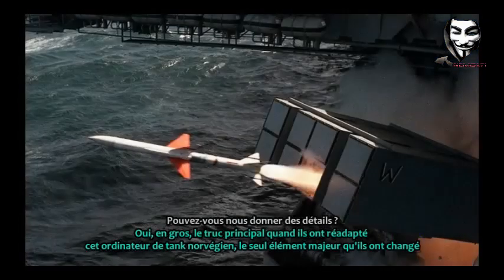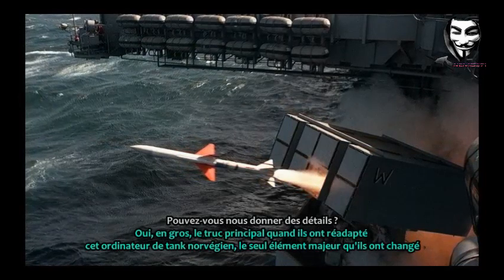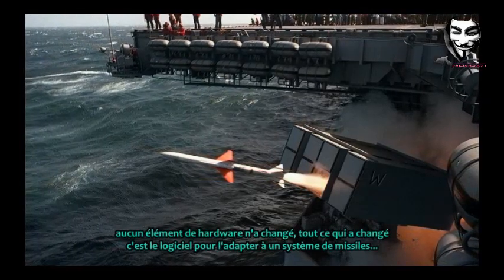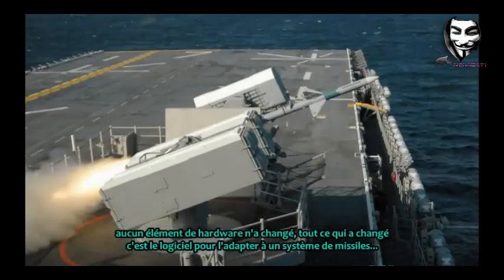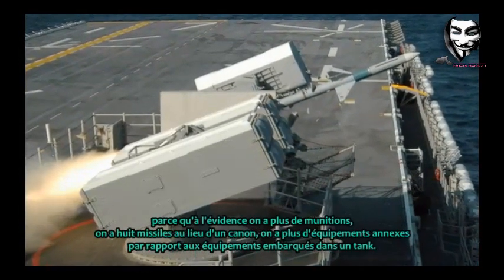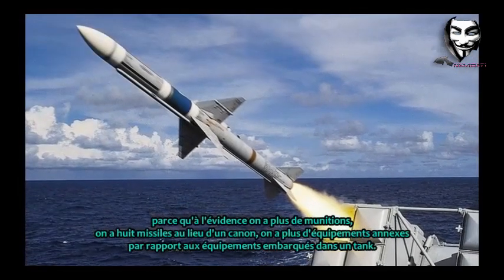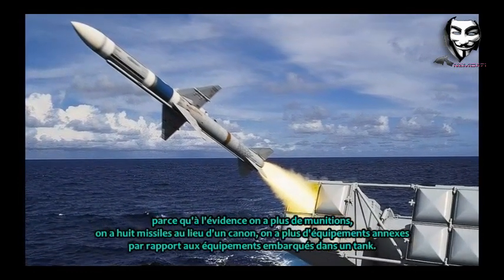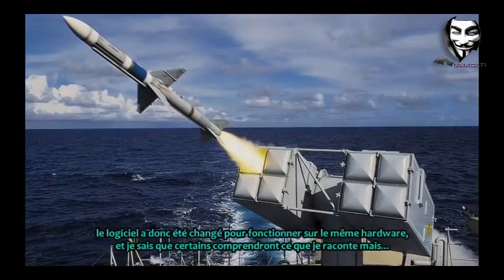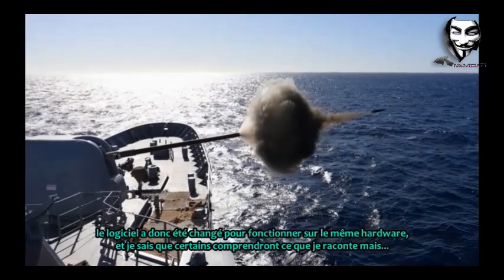Yeah. Basically, whenever they repurposed that Norwegian tank's computer, none of the hardware changed for it. The only thing they changed around is the software, and that was just to integrate for a missile system being used instead, because obviously we have more ammunition readily available, like we have 8 missiles instead of 1 barrel. We have different peripheral pieces of equipment other than just onboard equipment with a tank. So the software was changed to run through the same hardware. And I know some people know what I'm talking about with that.